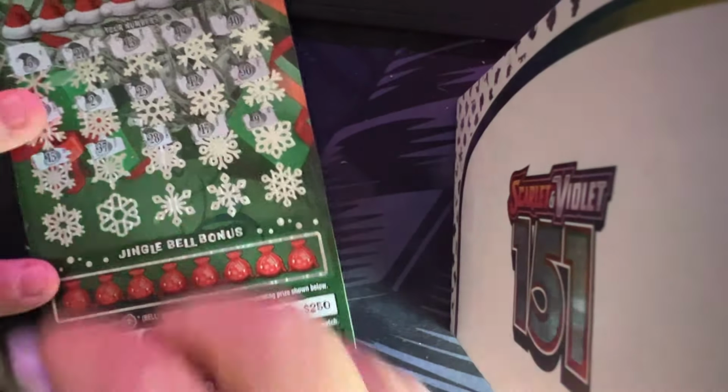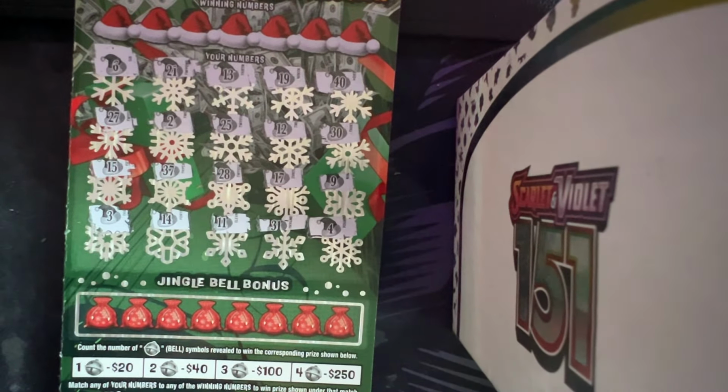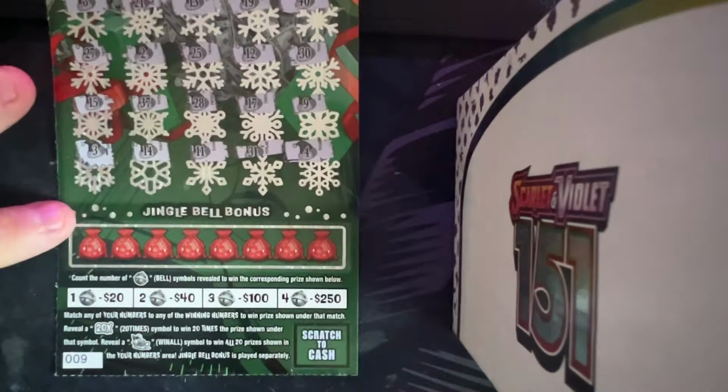Again, a symbol would be nuts. I'm not counting on a symbol. Ticket's kind of hard to scratch, to be completely honest. I haven't had a win all in a while. It looks like we're not going to get a win all again. Okay. Yeah, so let's go with the bells. Can we get a bells?